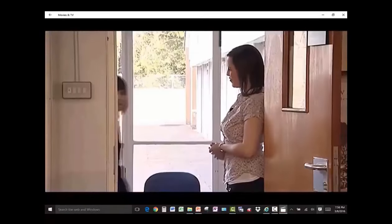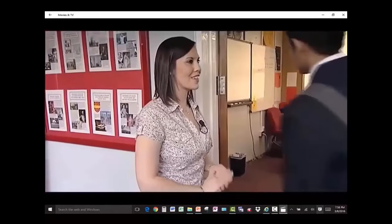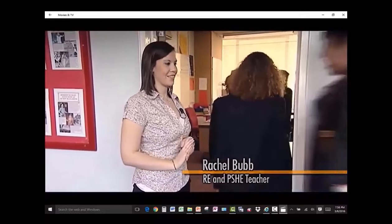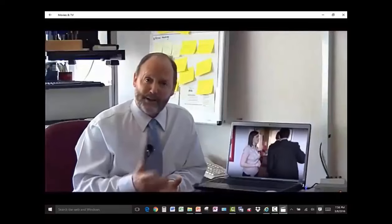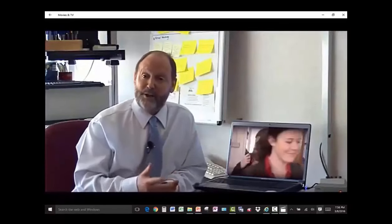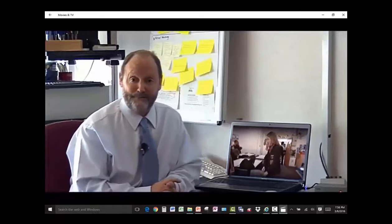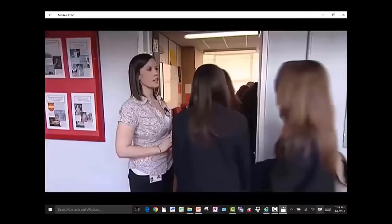We look at Rachel, teacher of personal and social health education. Look at the way in which she uses that space and closes down the space between her and the pupils as they walk through. They will find that slightly uncomfortable, but it does give Rachel a chance to calm them down and set the scene for her lesson. The pupils unbunch as a result of this.